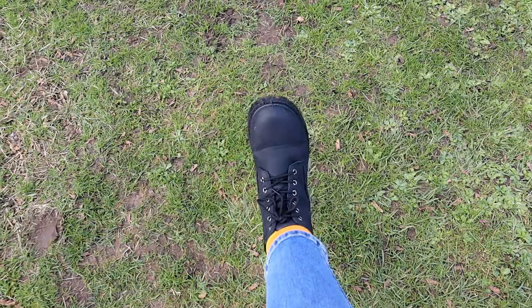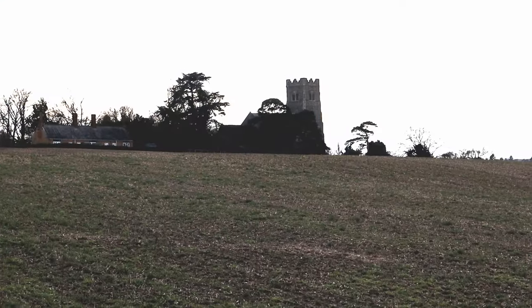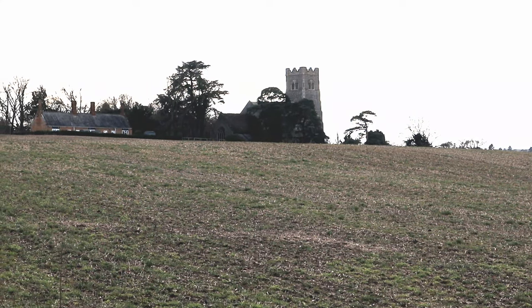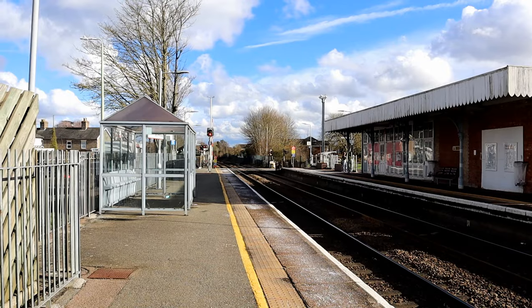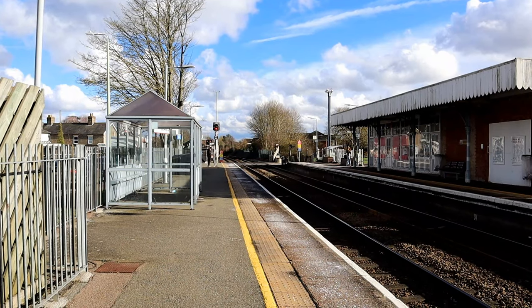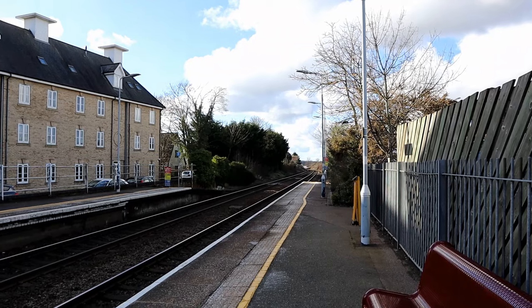And here are the boots I mentioned. Now let's get back to Elmswell Station. Just time for a quick zoomed in shot of that church over there. It's not a very good quality shot, but I couldn't get any closer to have a better look. So, let's go! As you can see, I am now back at Elmswell, ready for the next train to whisk me away to Needham Market. Oh, the barriers are going down. Oh, here we go.